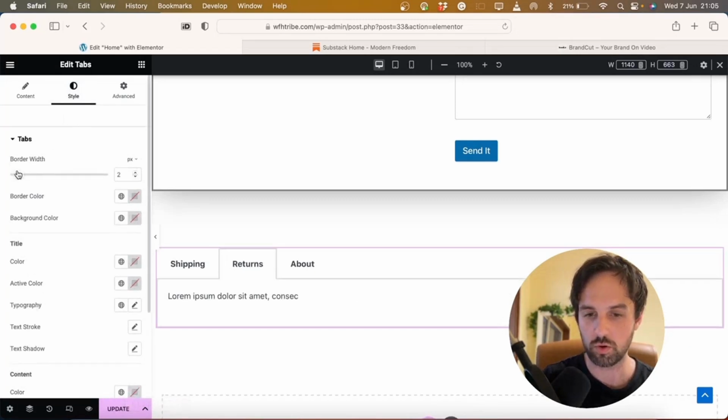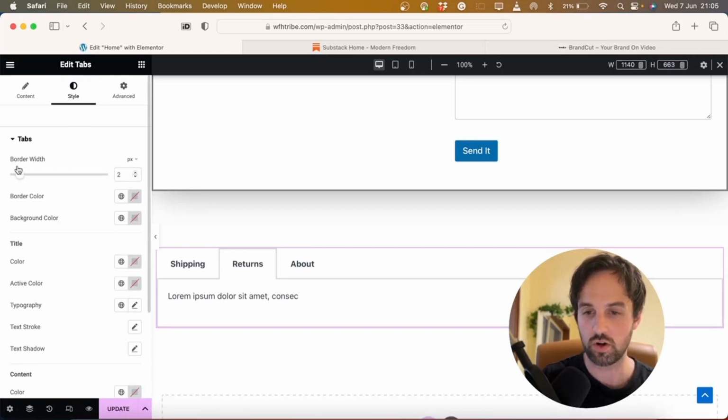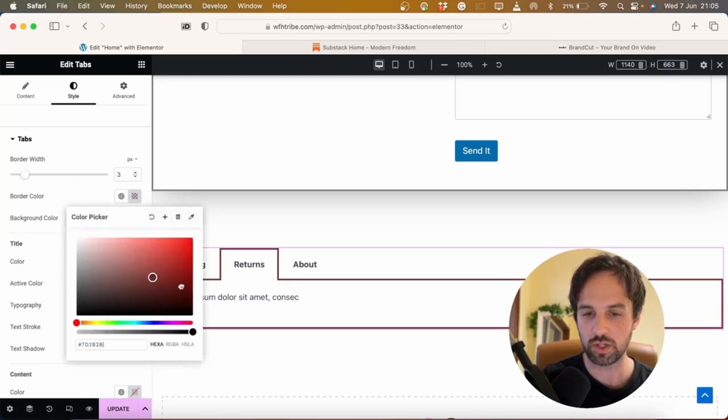So we can click on border width here, and if we expand this, you can really see what it looks like. It just emphasizes the highlighted one. So let's leave this on, I don't know, 3 for now. We'll go down to border color. We'll change that to whatever we want. Let's leave it as black for now.